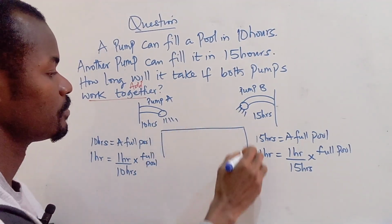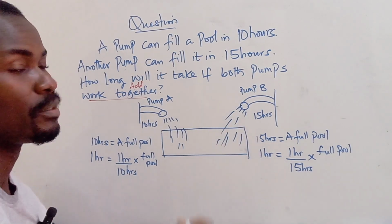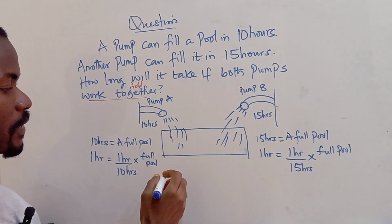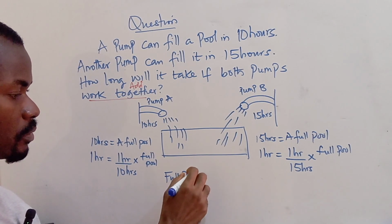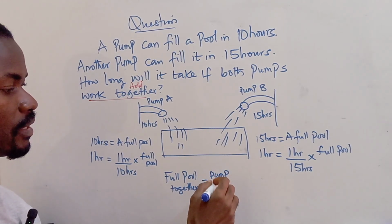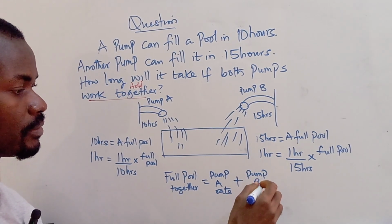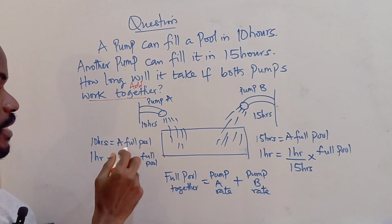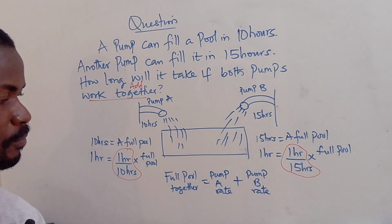The idea now is we want to see when both pumps work together. Pump A is filling the pool and pump B is filling the pool, so it will be faster, right? So for us to have a full pool together, we have pump A rate plus pump B rate. The rate of pump A is this, and the rate of pump B is this.